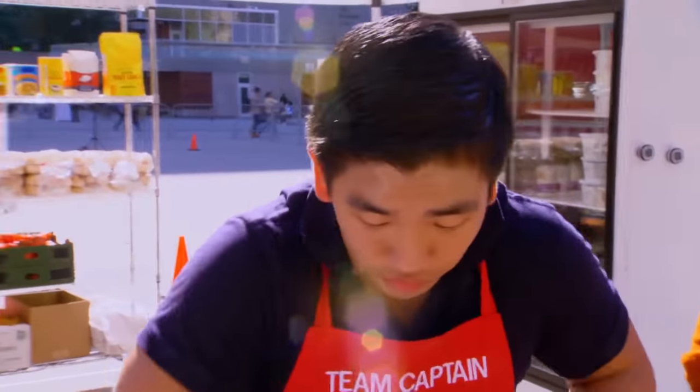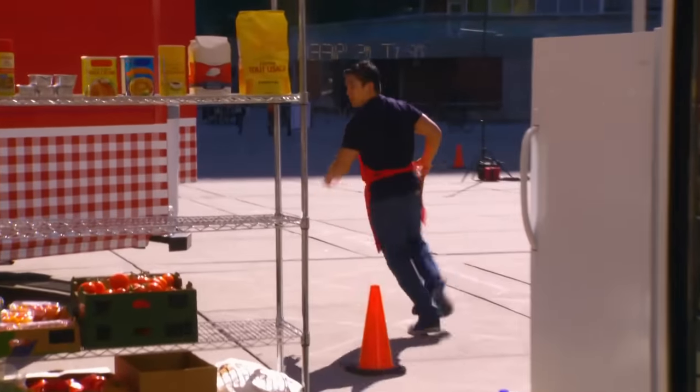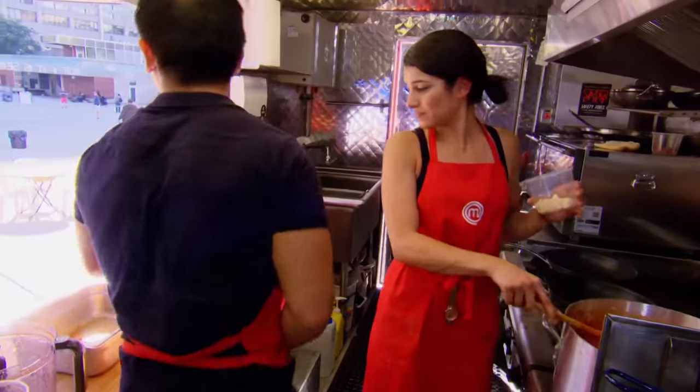I need garlic puree in here, because we're braising anyways. Do you know how long it's gonna take me to get all that garlic? Did Julie caramelize onions first? Yes, she is. As a team captain, Eric is afraid to delegate. I think this is a real problem.